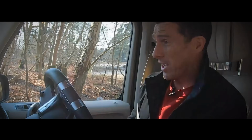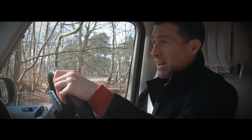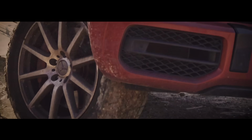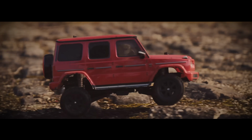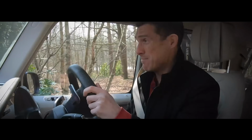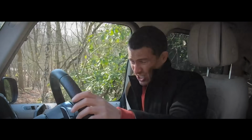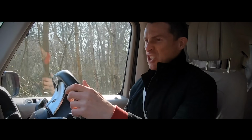Got 3 locking diffs, one at the front, one in the middle and one at the back to give you plenty of traction to get over obstacles. We've also got a low range mode which gives you more pulling power when you're needing to haul over rough terrain. I do love a bit of extreme, hardcore, serious off-road. G's the daddy for that.